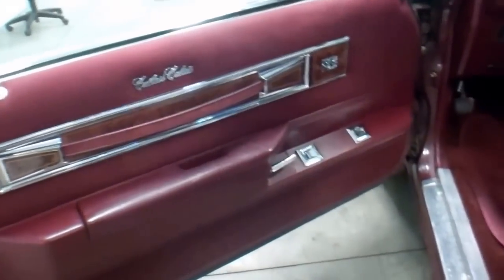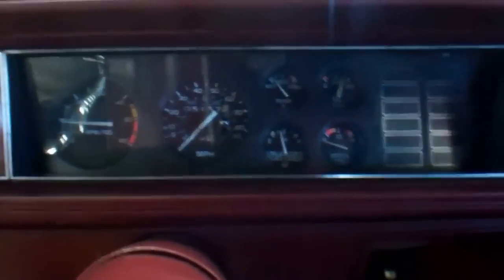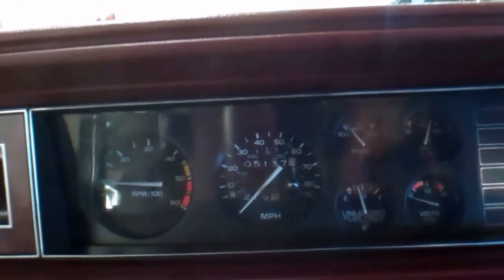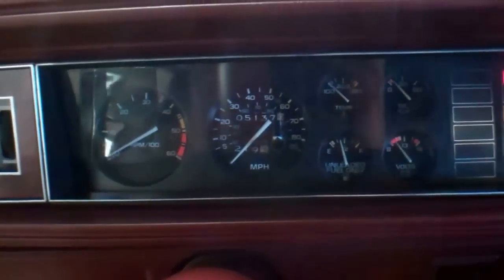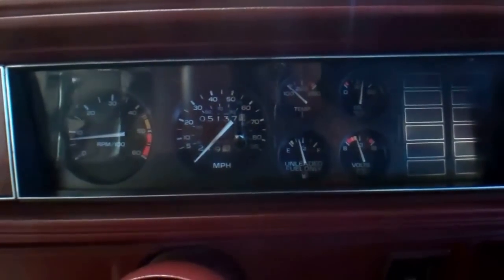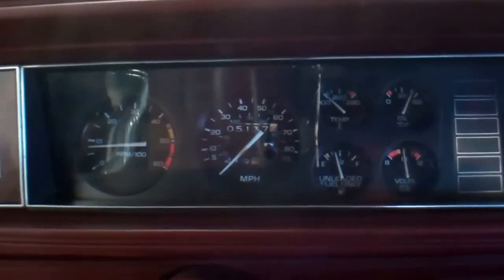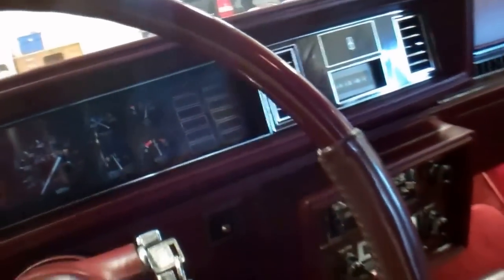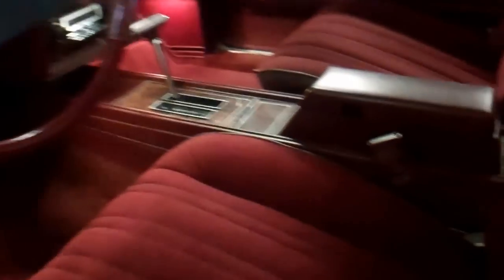Power windows, power locks, power seat. Interior, I'm going to call this excellent condition. Starts right up, runs, drives very well. Power antenna is stuck up. It is not going up and down like it should. Something I want to make sure I tell you. Seats, excellent. Carpet's excellent. No stains, nothing broke.